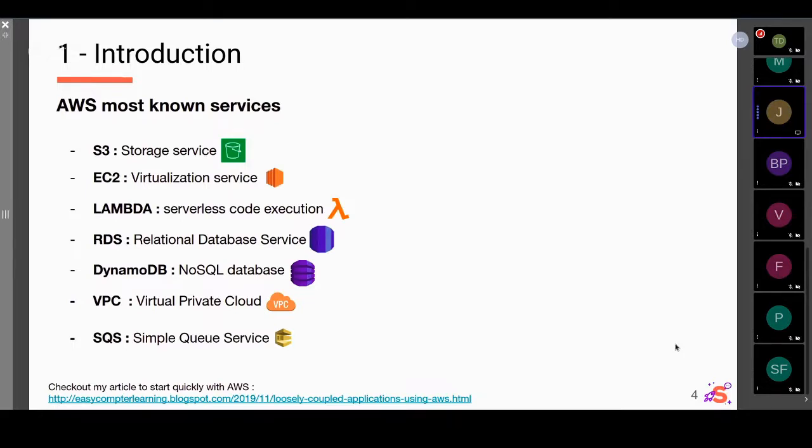And then you have the VPC. You can customize it, you can create subnets, you can isolate resources. For example, you may isolate EC2 instances running databases from other instances running some backend servers. And then you have the last one, which is SQS. That's a queue which can hold an infinite number of messages temporarily waiting for some consumers to consume them or even save them to a database. So you guys can check my article that I wrote a couple of months ago if you want to start with AWS.